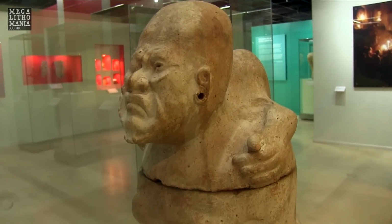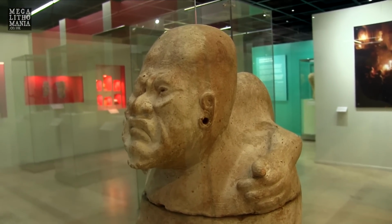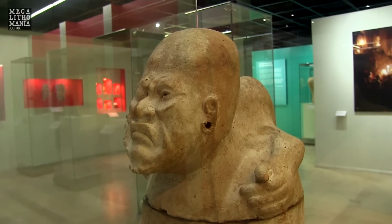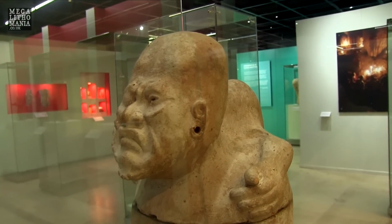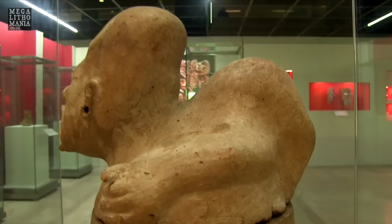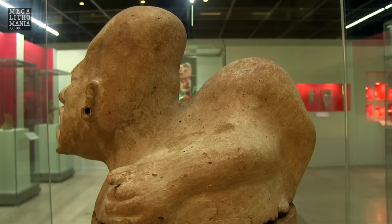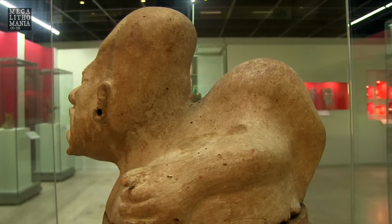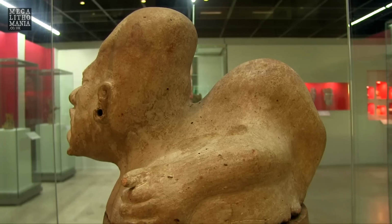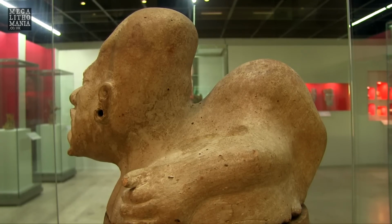This is actually from Venta. Now this is a representation of a very angry hunchback with an elongated skull. I mean, look at him. That is a serious hunchback. But look at the skull as well. That is one of the best depictions of cranial deformation that I've actually seen.